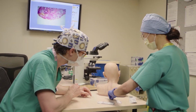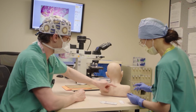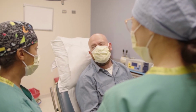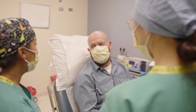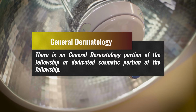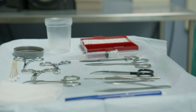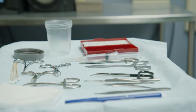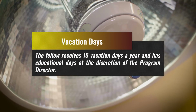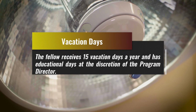The fellow teaches 4 to 6 didactic sessions for the dermatology residents per year. The fellow is also expected to provide bedside teaching for residents, medical students, and other healthcare team learners. There's no general dermatology or dedicated cosmetic portion of the fellowship. The fellow may moonlight at outside clinics, but this moonlighting counts toward work hours and is subject to specific departmental limitations. The fellow receives 15 vacation days a year and has educational days at the discretion of the program director.